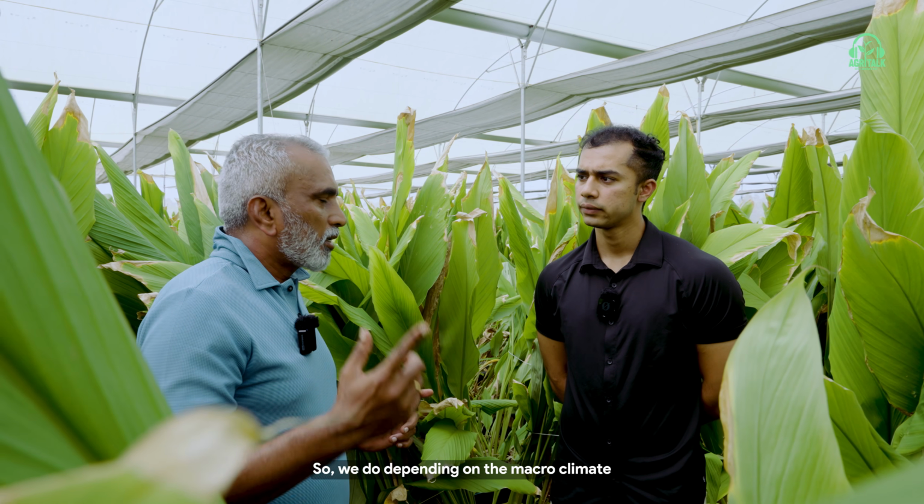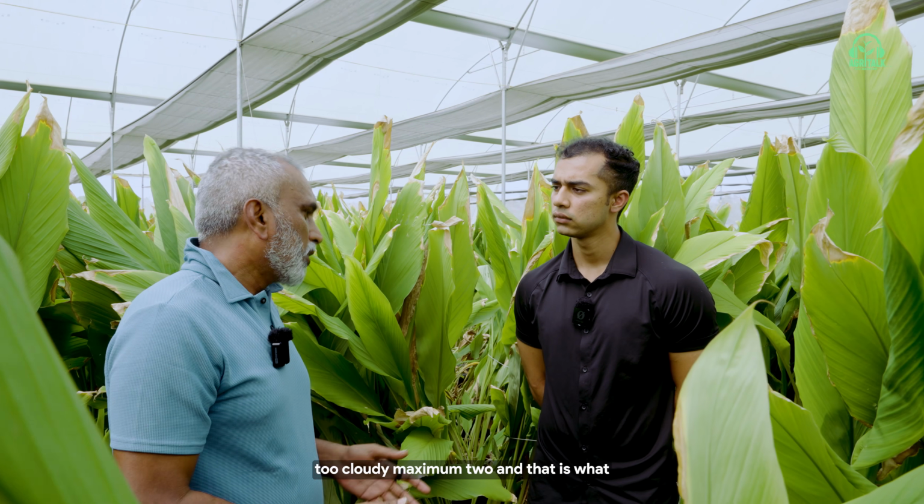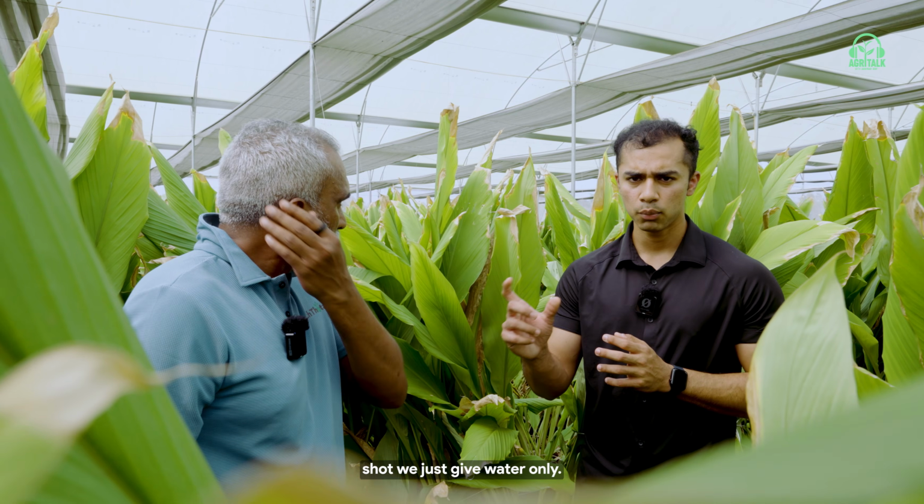Depending on the macro climate, we do 3 to 4 shots. If it's too cloudy, maximum 2. That's how we maintain the moisture and do the irrigation. Which is another important point.